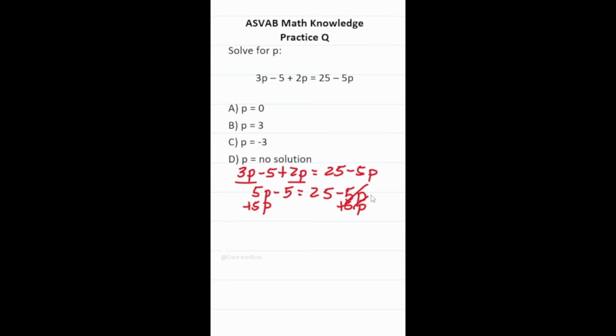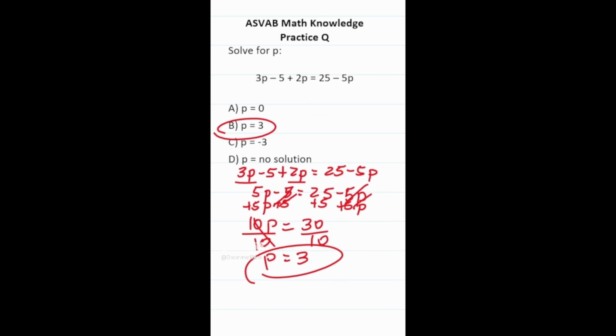In doing so, this crosses out and this becomes 10p. And at the same time, I'm going to add this 5 over here via addition. This crosses out, leaving me with the equal sign over here. 25 plus 5 is 30. Divide both sides by 10 now to get p by itself. This becomes p equals 30 divided by 10, which you should know is 3. So the correct answer to this one is B, p equals 3.